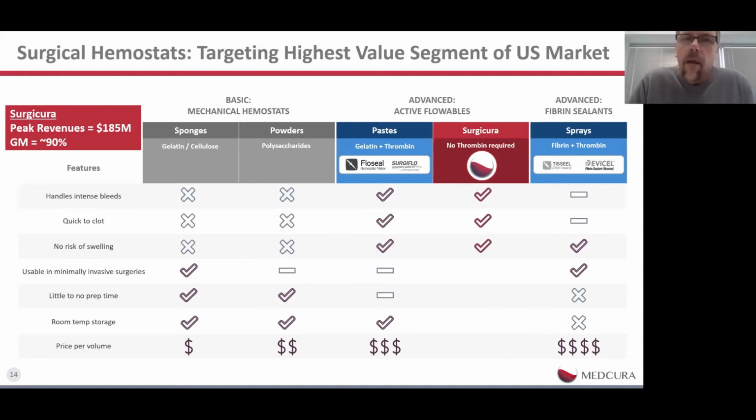We already know that we can make products that work just as well, if not potentially better than these. We know that we can provide products that have the kind of viscosity that we can easily use in non-invasive surgeries. Moreover, our products are rip and go. There's no prep time. You can keep our product in the transportation packaging and then literally moments before you need it, you can take it, open it up, take the syringe out and begin using it.